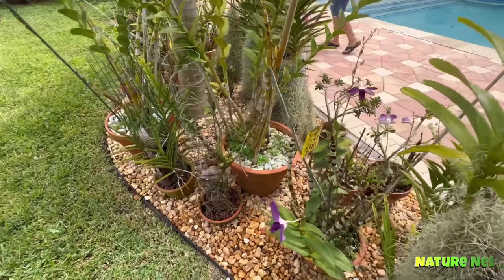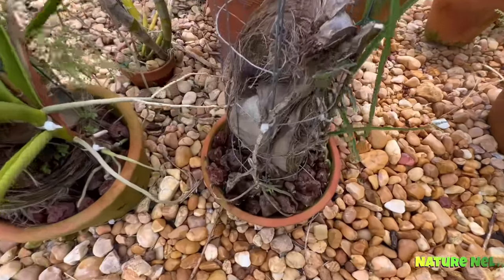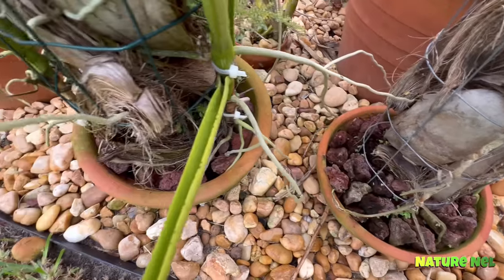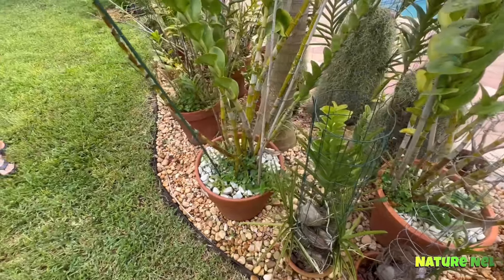As you can see, they're all in pots. And what does she use? Look. Lava rock. So you can use lava rock, you can use regular white rock.